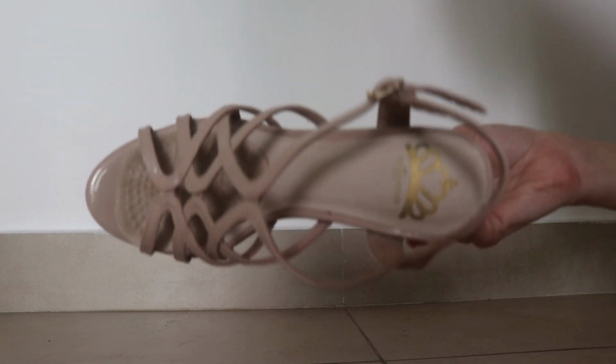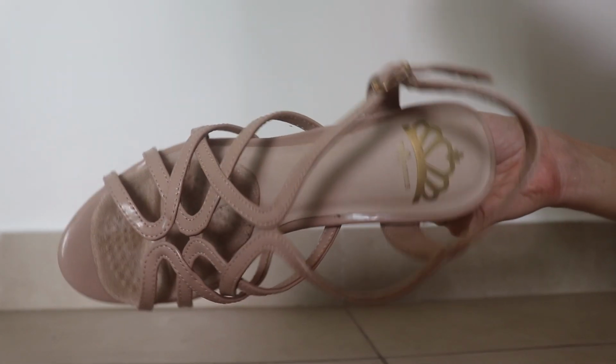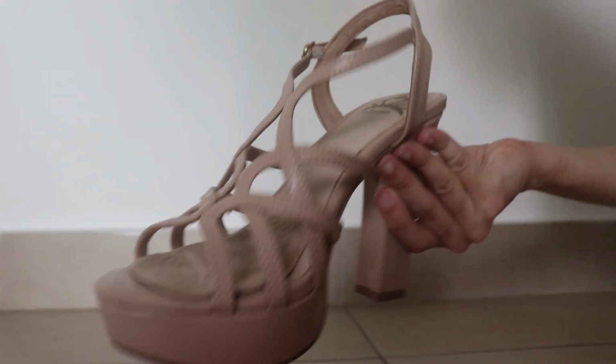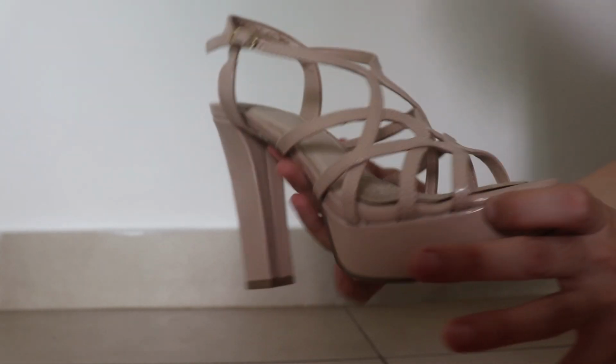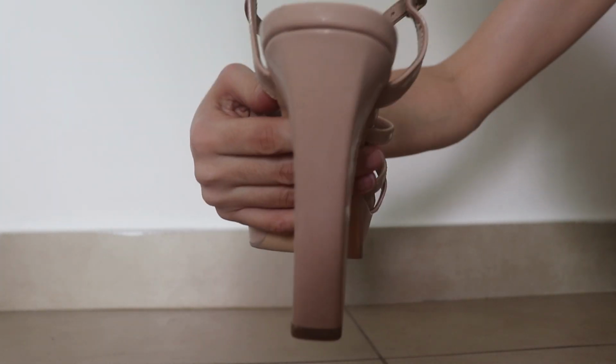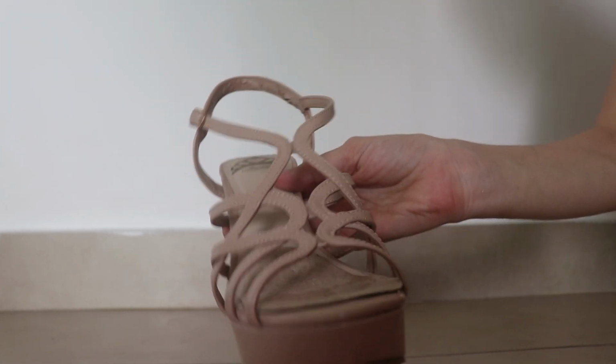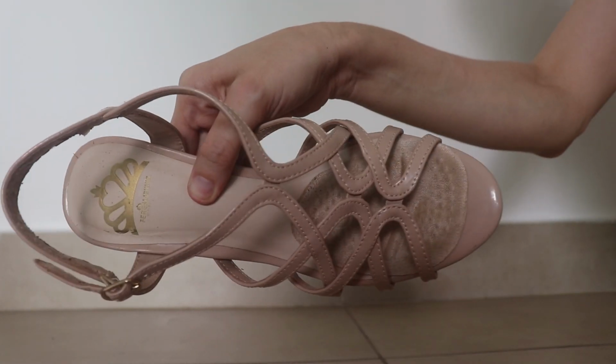I do put some insoles, as you can see, for comfort at the front because they are pretty sturdy, but they are too high. Like, I don't know what I'm going to do, if I'm going to keep them. Again, if I need another pair, I just don't want to buy another pair for formal occasions.